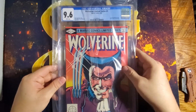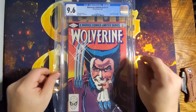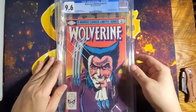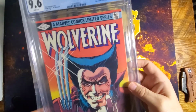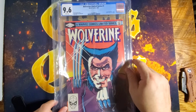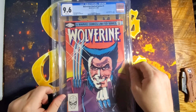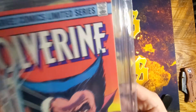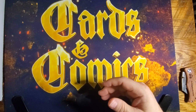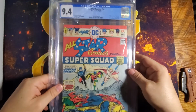Okay, next up, Wolverine #1, limited series #1. Again, this is a classic book. I pick it up whenever I get a chance. You saw I have some Wolverine covers, but this is the granddaddy of them all. This is Frank Miller doing his thing. People love it, no ifs, ands, or buts. You go to comic book shows, that book, Spider-Man 300, they all just sell like crazy.